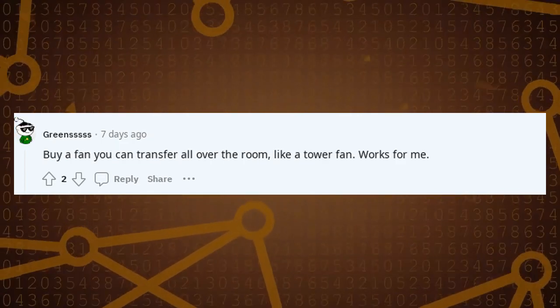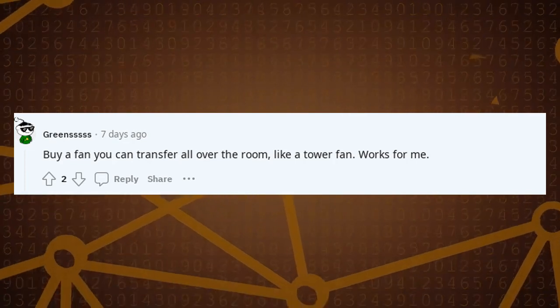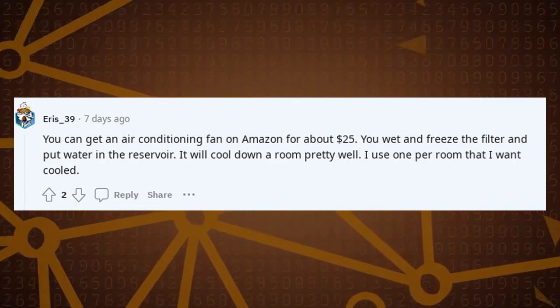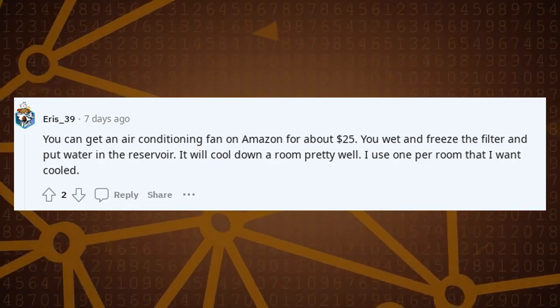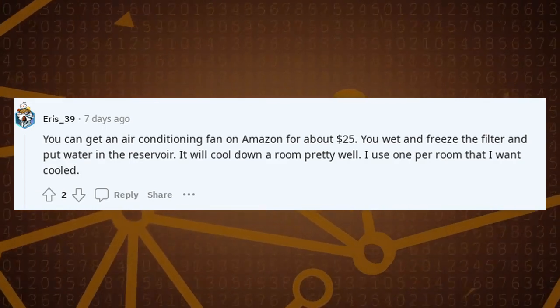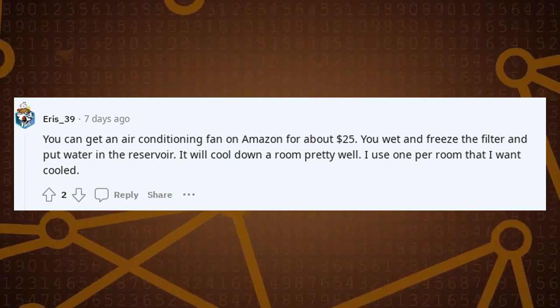Buy a fan you can transfer all over the room, like a tower fan. Works for me. You can get an air conditioning fan on Amazon for about $25. You wet and freeze the filter and put water in the reservoir. It will cool down a room pretty well. I use one per room that I want cooled.